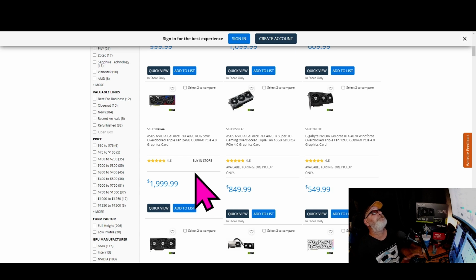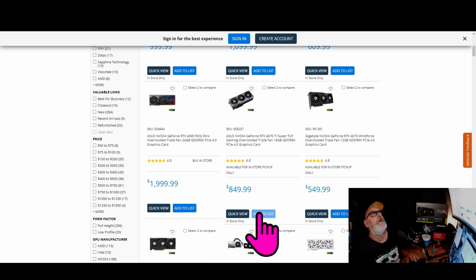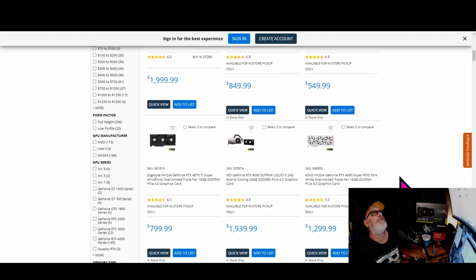Let's keep going. $2,000 for a 4090? No. 4070 Ti, $850? No. Because you can get a 4070 Ti Super for what'd they say, $800, if I remember right. So, that is a Ti Super, but $850 more. If the performance is good, yeah, I can see that. But $549 for a 4070.